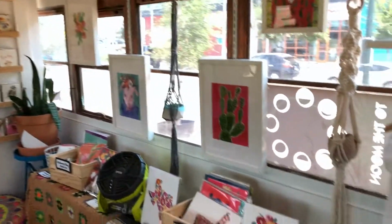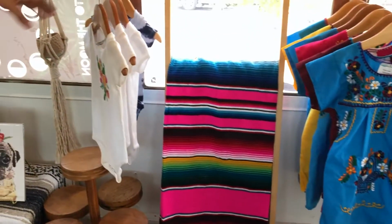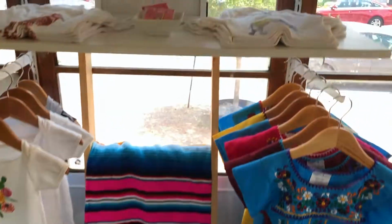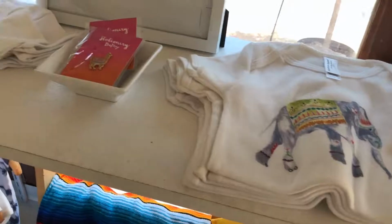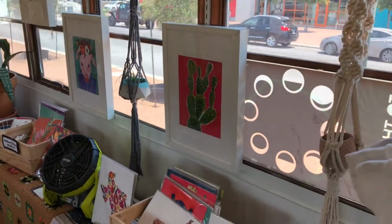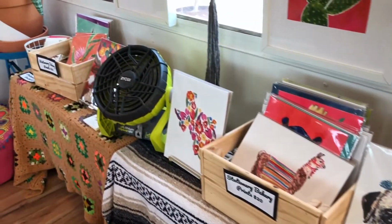This back little corner is Stationery Bakery. So she makes these little onesies. She's an artist, so she does a lot of prints and paintings, and she has her designs on some little baby onesies, which are super fun. And then this whole little back corner is all her stuff. So it's a lot of prints and cards, which are really awesome and colorful. The colors she uses are really, really pretty and vibrant, which I love.